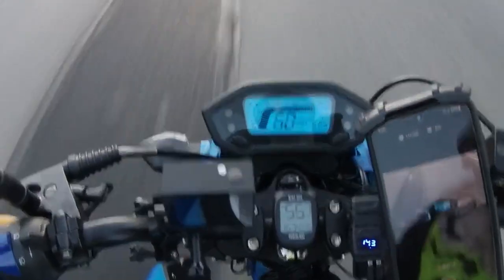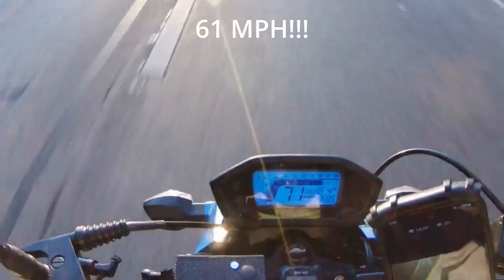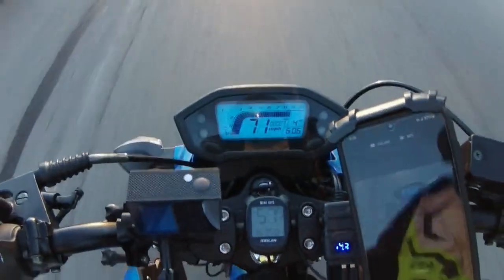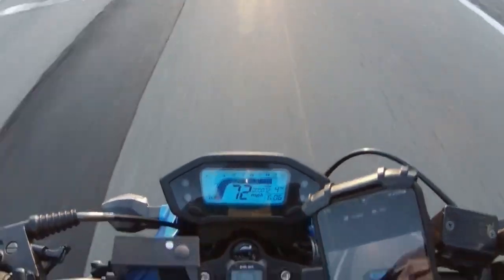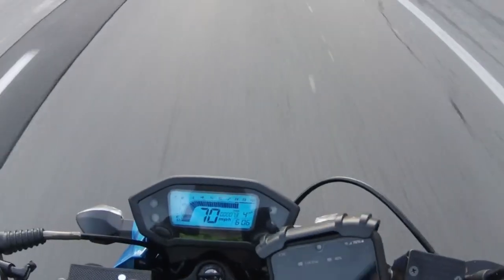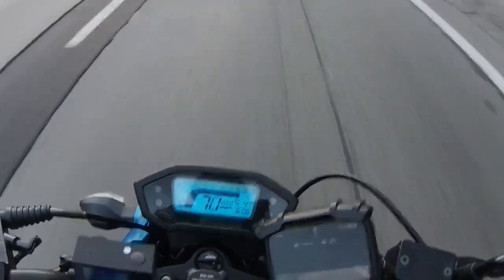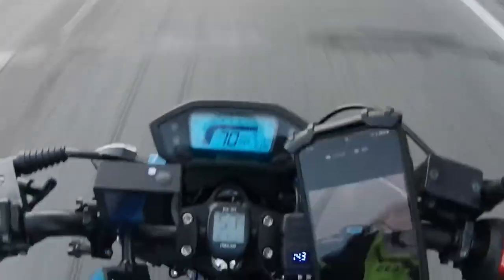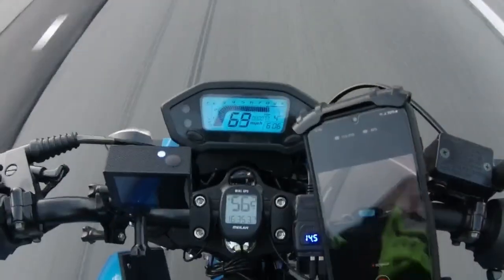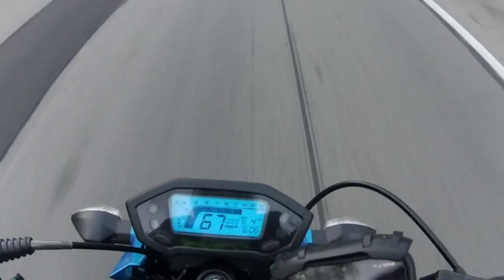About here you'll see the GPS speedometer reading as high as 61 miles per hour. I think it's the fastest speed on this run. At the end of this, of course, I turn around and retry. The max engine RPM I usually see at full throttle is about 9,000 RPM in fourth gear. I can't get up to the 10,000 or the proverbial speed limiter.